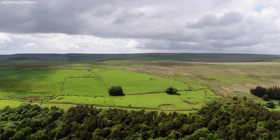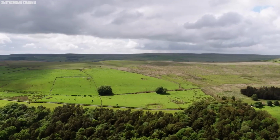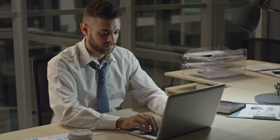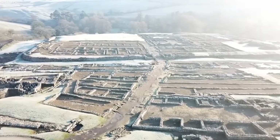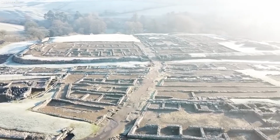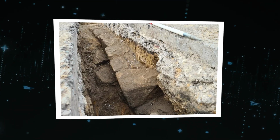When initially constructed, the wall measured 10 feet wide and around 15 feet tall, according to research. It is a wall that has been read in history books, so finding different sections of it is just like piecing together the torn pages of history books.